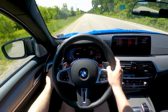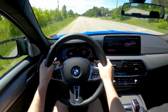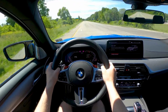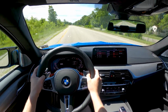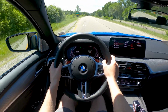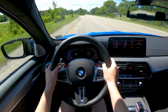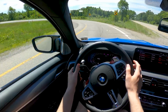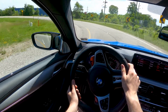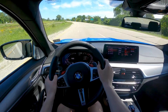But enough jibber jabber, let's light this thing up. M button twice. And oh my gosh, the pull. The pull from this thing. The pull and the sounds. I love BMW M Performance exhausts so much. These Pirelli P Zeros provide an incredible amount of grip.